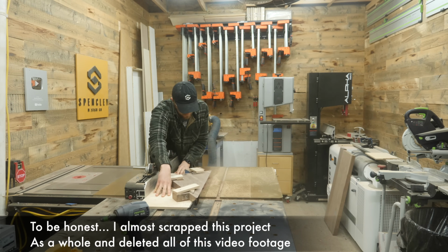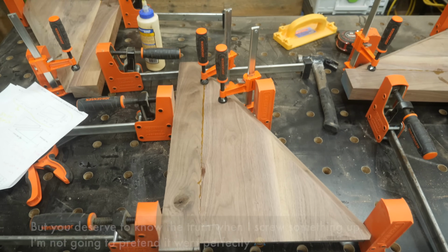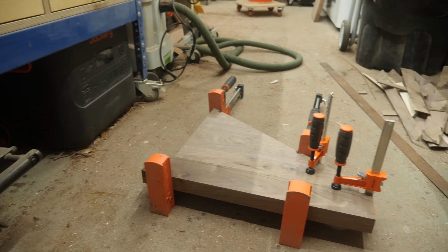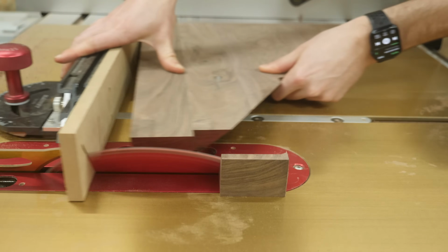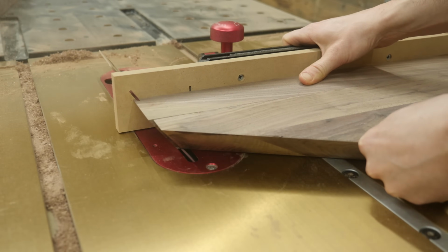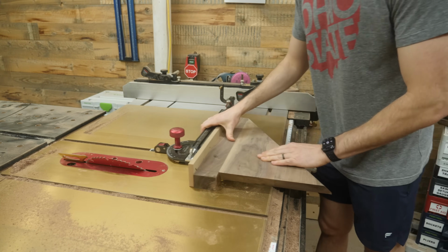My math skills suck. So to fix things, I started off by gluing on some larger blanks of wood to bring the pieces back to a larger size before retrying the cut. Because my math was clearly wrong, and if you listened to my podcast, Off the Cut, you knew that I struggled with this dilemma for weeks trying to figure out the exact right measurements and angles. So I decided to reach out to someone with much better 3D design and production skills than I have.